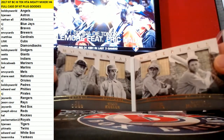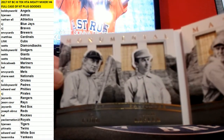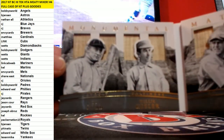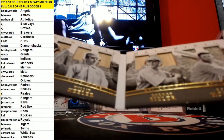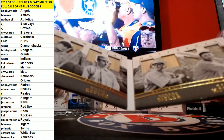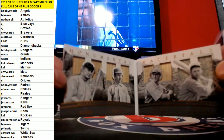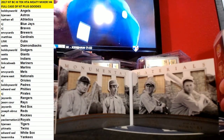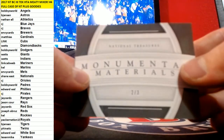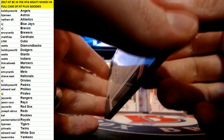Oh, wow. Monumental Materials. Four-way book, we got Ty Cobb, Willie Keeler, George Sisler, and Rogers Hornsby. So we got Cardinals, Baltimore, and the Tigers. So not over two-thirds, so we will have a random. 2 out of 3 book.